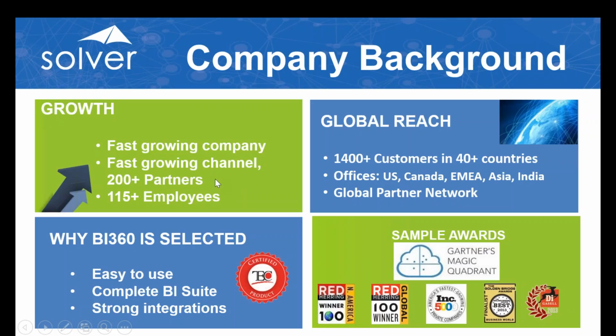BI360 is distributed through key partners throughout the US and the world like SIS Software. And we are growing quickly. I myself have been with the company 5 years. We've gone from 40 to 115 employees. It's a really fast-growing environment. We do have offices in 8 different countries. However, the vast majority of our customers are in the US.